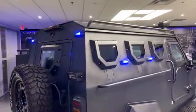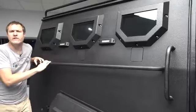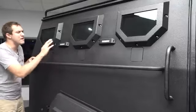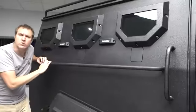If you get a civilian version of this vehicle, these light colors could change. You can set them up in yellow and white, or you can have them flash in basically any colors that you want. Alpine Armoring can do that. But for law enforcement purposes, you'd have these flashing lights in red and blue, as you can see.